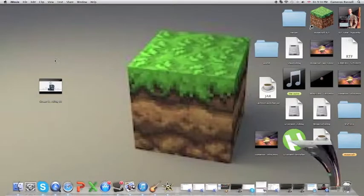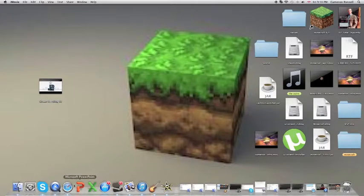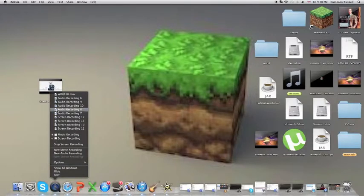Now for recording. Excuse me, can you minimise? Thank you. Recording, I use QuickTime Player. If you don't know how to record on QuickTime, basically, what you do, QuickTime came with my Mac, and most other Macs should come with it too. That's what I was meaning to say. So if I click and hold, it'll come up with this menu. It's all my recordings recently.